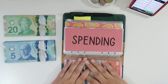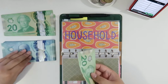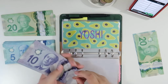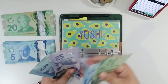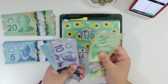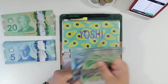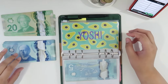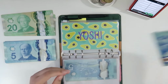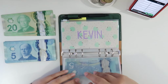So for starters, household is getting 25, and it now has 20, 35, 45, 55, 65. Then we have laundry, which for now I'll just put aside because the envelope is separate. Yoshi is getting 10.